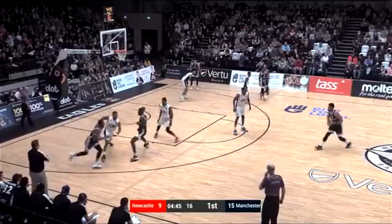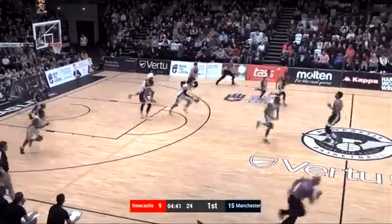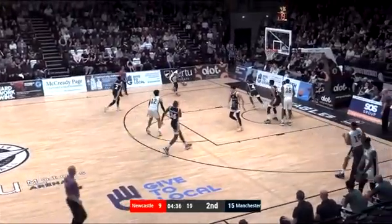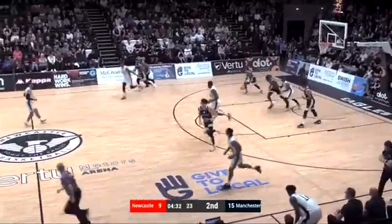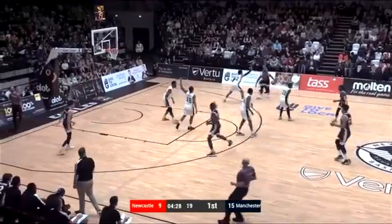Here's Vincent. The Eagles try to respond. Pearson Jr. tried to get Johnson Thompson. Picked up again by Manchester, who are playing some tough defence at the minute. Nice behind the back pass from Armstrong. But Jamal Anderson misses the 3. Pearson Jr.